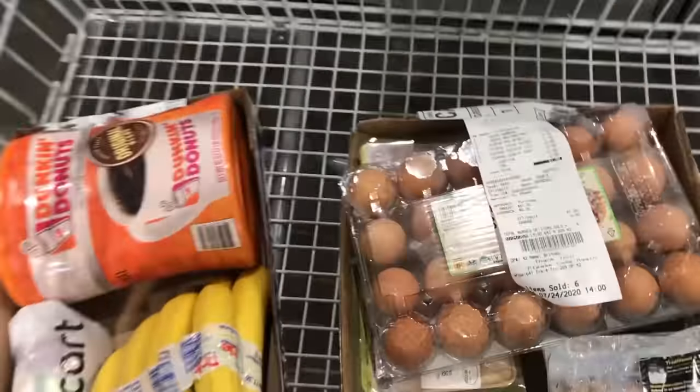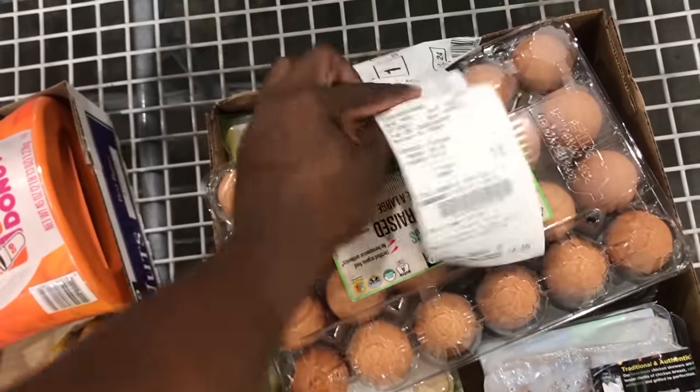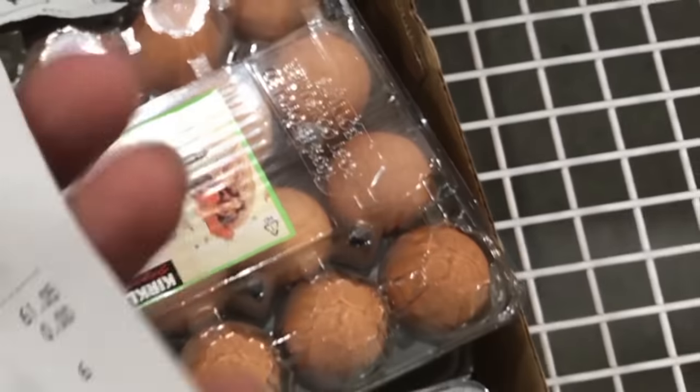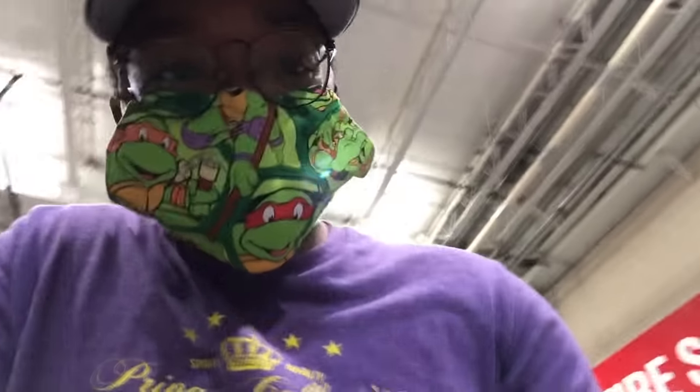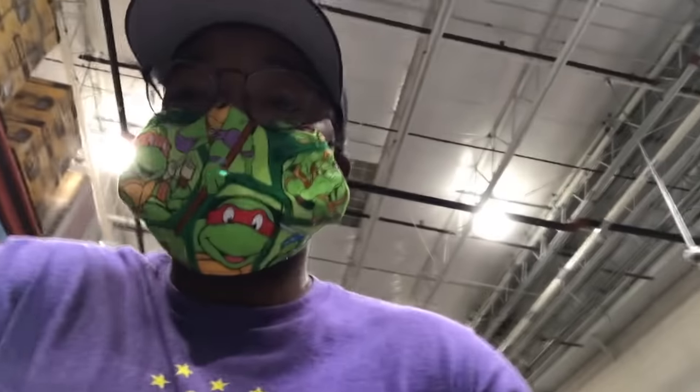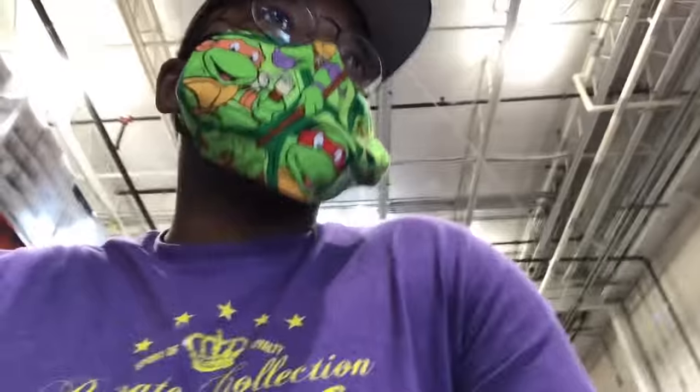Guys, we've got the items. One thing I want to show you, this receipt should be attached to the boxes, and this is what you're going to show. Anyway, I don't know what all that was about, but this is what you're going to show the person at front, so they'll let you out of the store and verify your items. Golly, homegirl was on it, man.